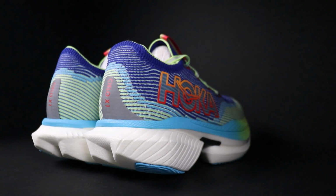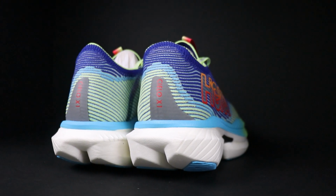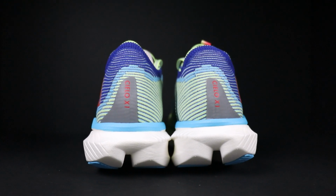This does have extra width on the heel section of the outsole to give you a little bit more stability, and you will feel that running in this shoe. The little wider plus a little denser foam in the heel section does provide you with a pretty nice ride. So let me go over what I like about the Cielo X1. I absolutely love the responsiveness of this shoe.